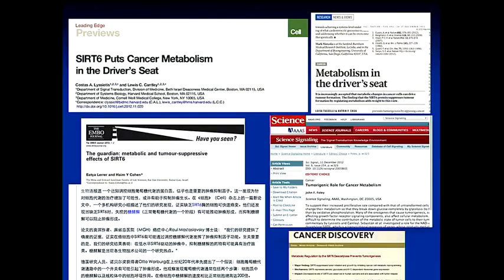So it got a lot of noise at that time, again, because it was the first demonstration that you can drive these phenotypes through a metabolic shift. So it really put metabolism in the driver's seat. That's how some of the News and Views pieces that came out characterized SIRT6. And I think it's because it evolved as a downstream factor to rapidly modulate this metabolic shift, giving these cells a unique metabolic advantage.